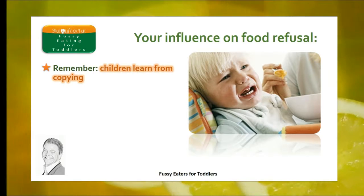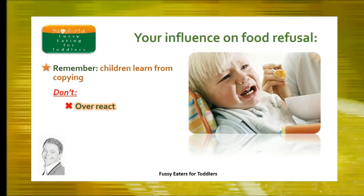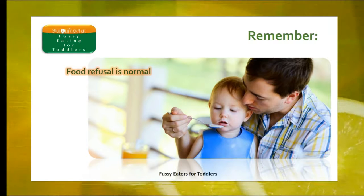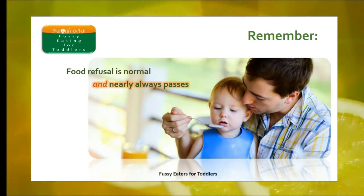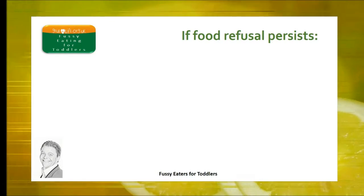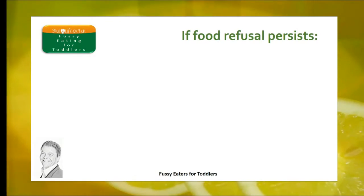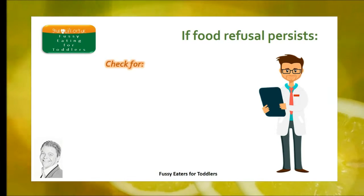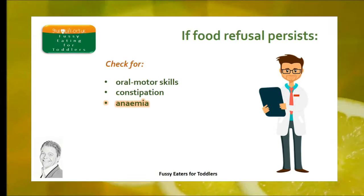As we learned earlier, children learn from others, so to avoid making food refusal worse, never overreact or give refusal too much attention. Remember, food refusal is a normal phase of a child's growth and development, and it nearly always passes without adversely affecting their health. If food refusal persists, keep an eye out for underlying causes. This will prevent possible consequences of long-term food refusal. Check with a GP for medical issues like oral motor skills, constipation, and anemia.